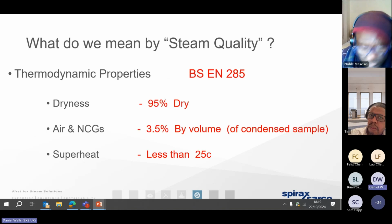With regards to the thermodynamic properties, there's a standard we can refer to. That standard's called EN285. And EN285 helps us to define the quality of steam that we have. EN285 states that in order to have compliant steam, that steam needs to be 95% dry. Why? Well, it means that we know exactly how much water there is present within the steam. So we know the extent to which it is going to dilute the process, and we know how much energy is present within the steam.